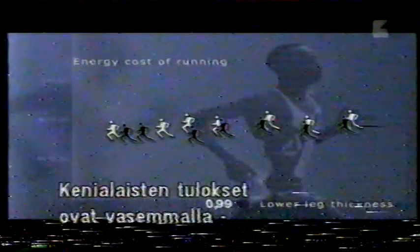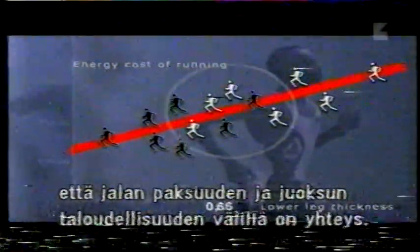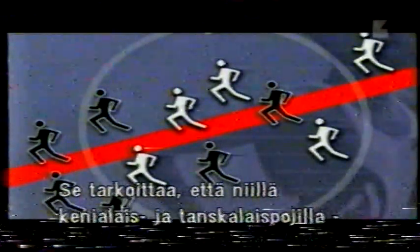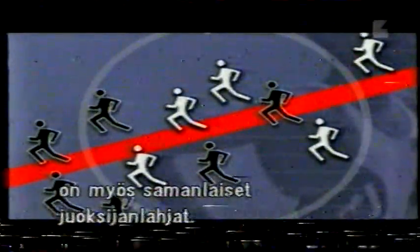Excitement grew amongst the researchers as the picture emerged. The Kenyan results are on the left of the graph. The Danish are on the right. The probability that there is a clear relationship between leg thickness and running economy is overwhelming. The groups overlap each other in the middle. This means that Kenyan and Danish boys, having the same leg dimensions, also have the same talent for running. It was much simpler than we thought.